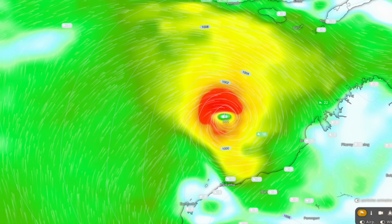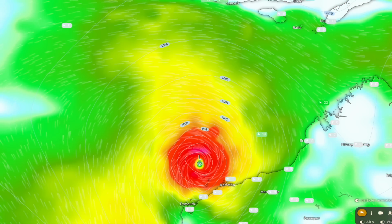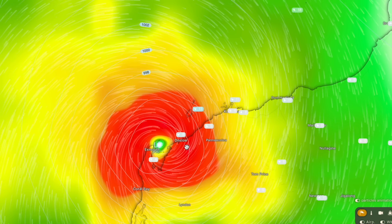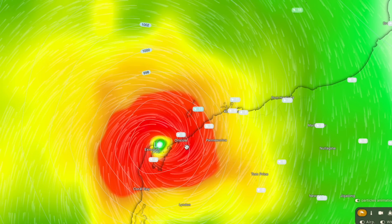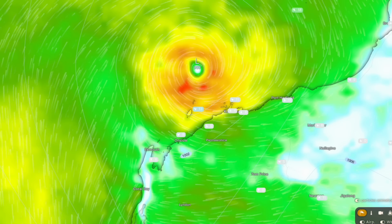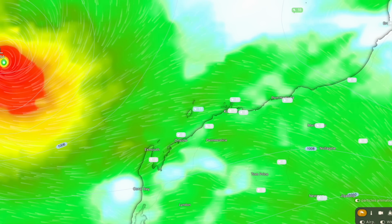The GFS just has a tendency to blow up West Australian systems quite dramatically and quite often as well. A landfall of this magnitude, you'd be talking probably Category 3 or Category 4 status on Exmouth. Again, I just don't think it's going to be happening. It will, at this point, be fighting lower sea surface temperatures as it gets towards Exmouth as well.